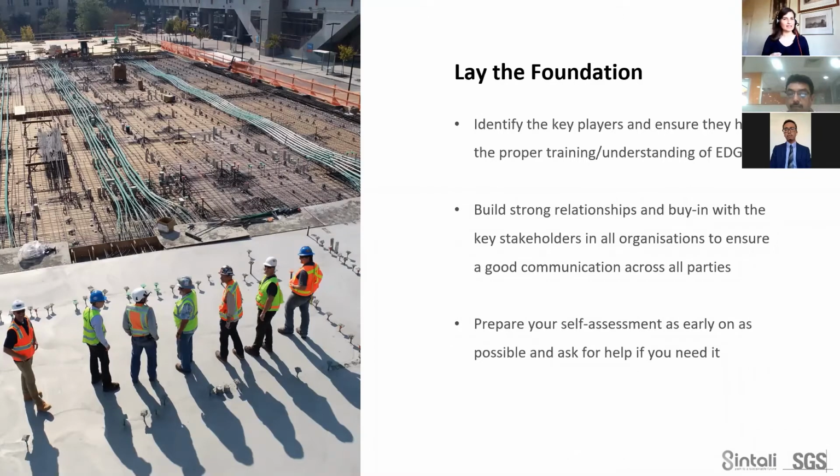So the first is this idea of laying the foundation. And again, this ties into what we started with, this idea of what are you trying to achieve? Who are the people that need to be involved? And what information and training do they need to be able to implement EDGE successfully? Now, identifying the key players is very, very important, because oftentimes it's not just your technical person who's doing the self-assessment that needs to be on board. There's a variety of different players within your company that might be holding access to information or be the key people needed for deadlines that you need to get on board right at the beginning.